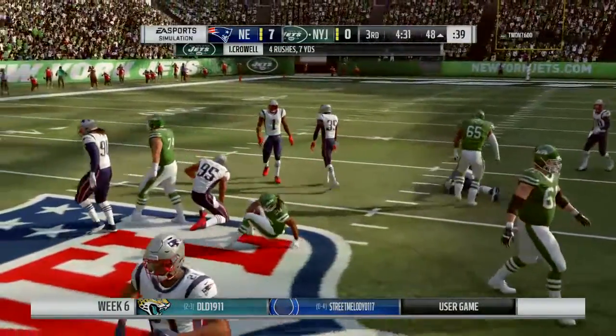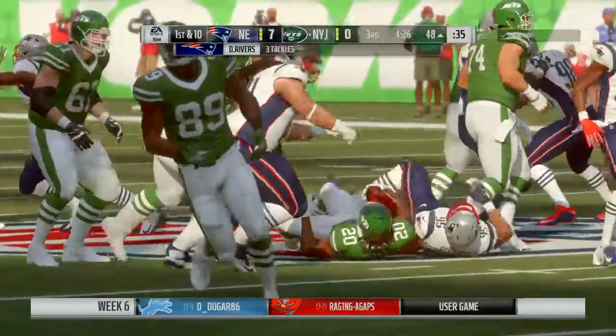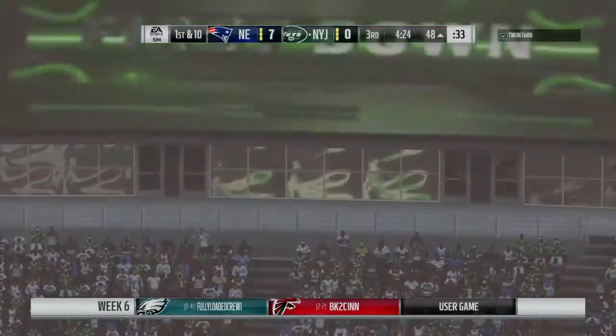And he gets it down to the 48, enough for the first. They only got a couple, but a couple's all that they needed as they convert on 4th.